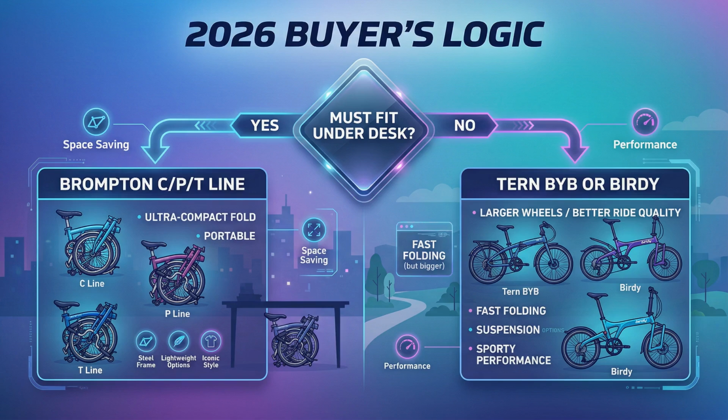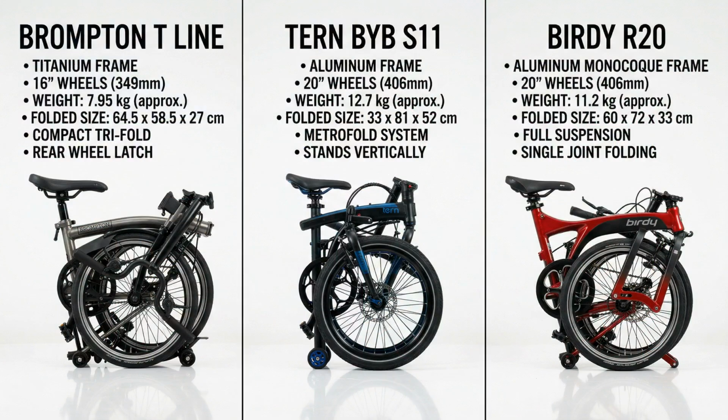Here is your 2026 decision matrix. Buy the Brompton for the city center, the Tern for long-distance commuting, and the Birdy if you want a performance road bike that happens to fold. Choose the fold for the train or the wheels for the road.